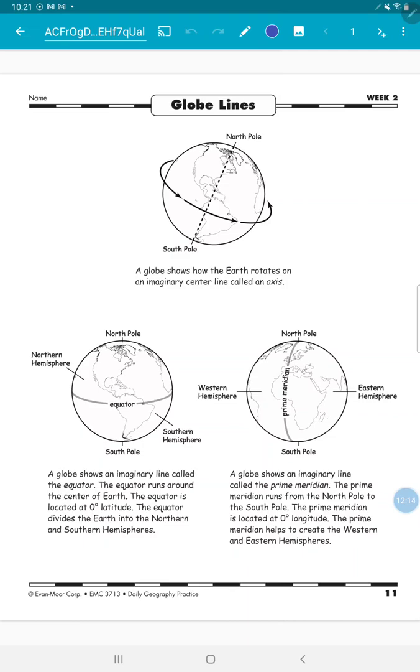And then we have the imaginary line that's separating the east and the west. It's running long, or longitude. And what's that one called? What's that called, Ansley? The prime meridian. Very good. The prime meridian. You're exactly right. The prime meridian goes from the North Pole to the South Pole, and it's at 0 degrees longitude. And it separates the east and the west.